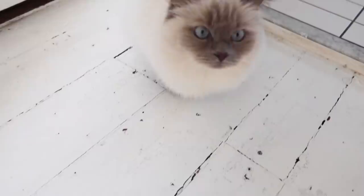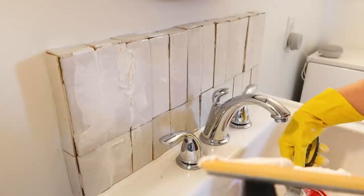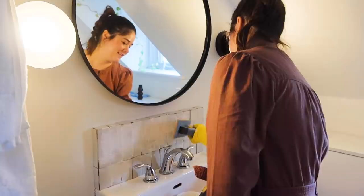So now that the tiles are dry, I am grouting. I'm using a spackle knife to put the grout on my float tool, and I'm just getting it between the tiles and then wiping it off with a sponge. Like I said, pretty easy peasy.